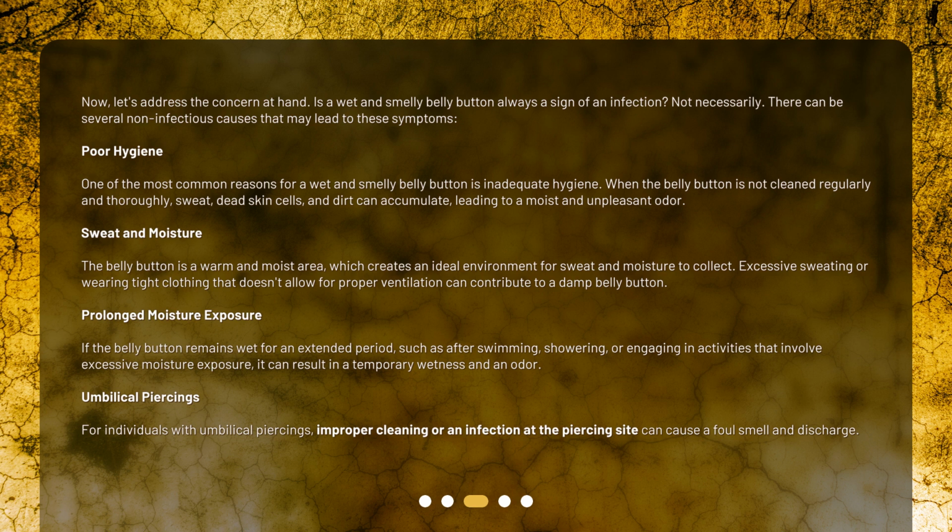Umbilical piercings. For individuals with umbilical piercings, improper cleaning or an infection at the piercing site can cause a foul smell and discharge.